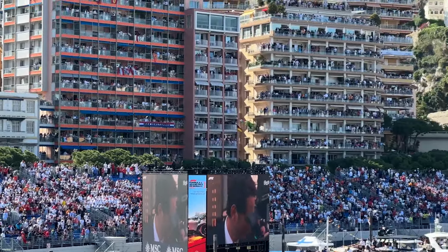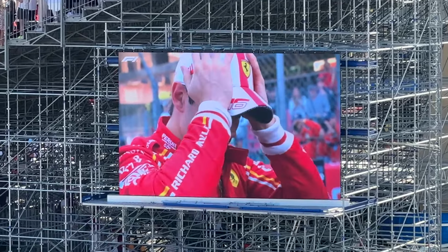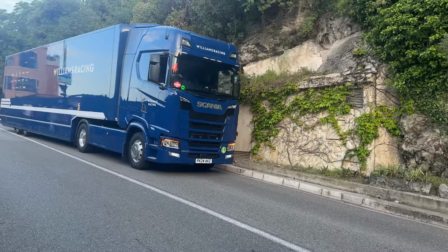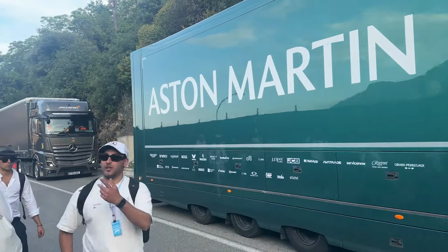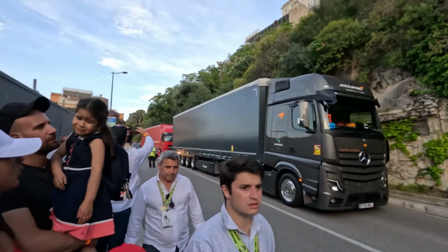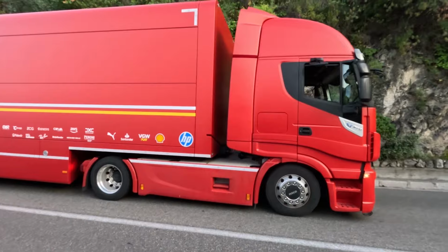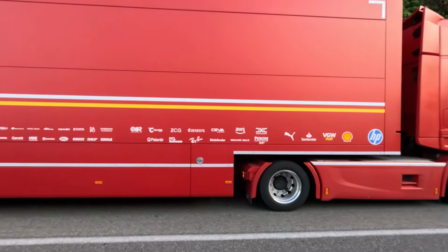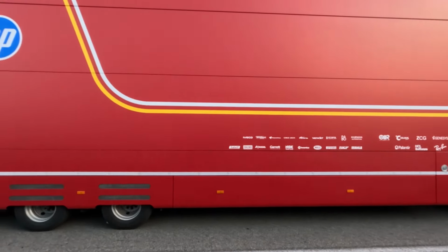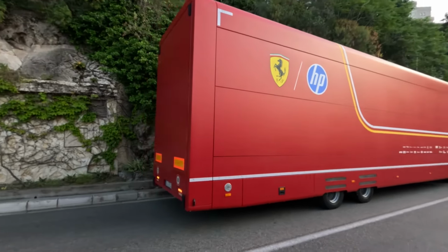So we're not used to seeing a Formula One transport parade, but we've got all the trucks coming from another part of the track here, down in Monaco. Aston Martin, we've got everyone down here. There's McLaren. McLaren doesn't look as fancy, to be fair. And then have a look at the Ferrari truck behind it. It seems like they're going onto the pit straight, I'm guessing to load up everything from the pit lane.